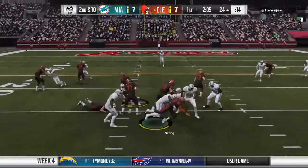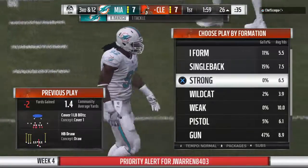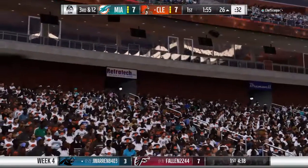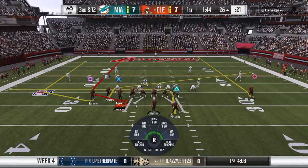They'll run it now out of the gun. Absolutely nobody fooled there. He's going nowhere fast as he's stopped behind the line of scrimmage. This will be a 2-yard loss on the play. And they'll be facing a 3rd and 12. The chance of wasting this great starting field position, a real threat. This is 3rd and long.